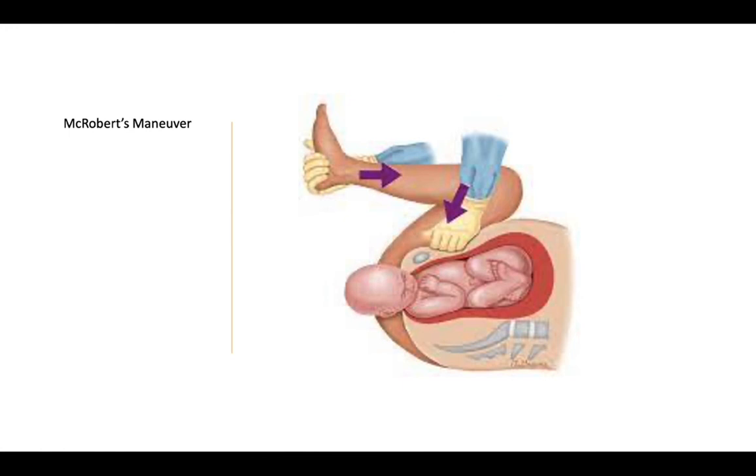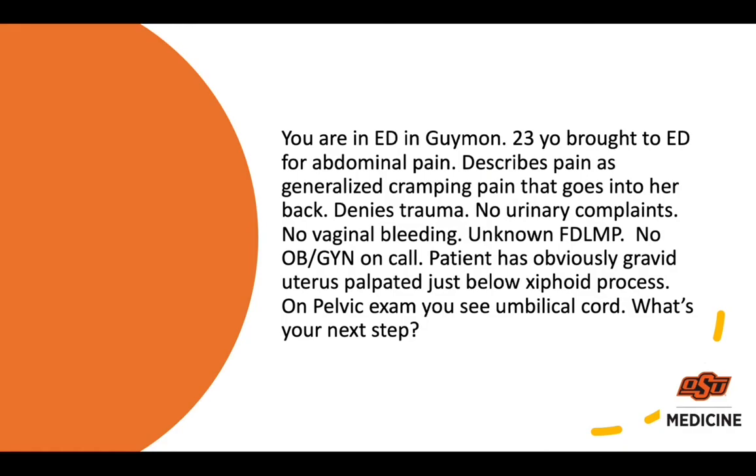But knowing on test questions, this is going to be an important differentiation: suprapubic pressure versus fundal pressure. If you push on the fundus, you're actually going to worsen that shoulder dystocia, so you want to make sure you're putting that suprapubic pressure down on it, because you're going to displace that shoulder under the pubic bone is the idea. So. Okay, here's another one, fun one.